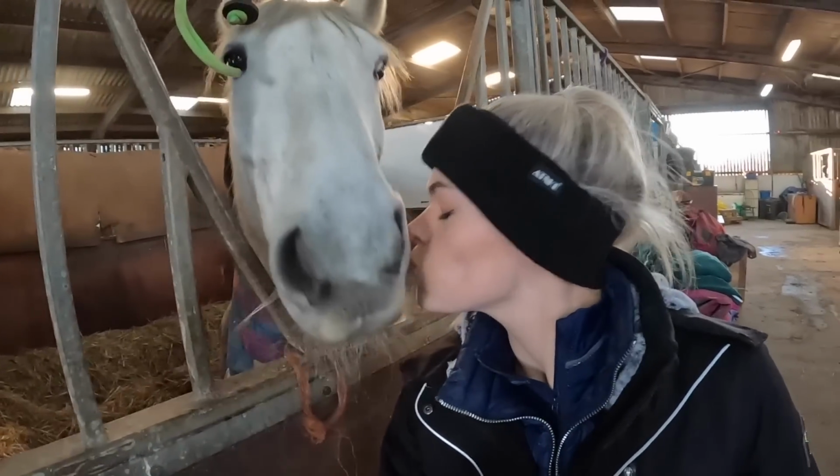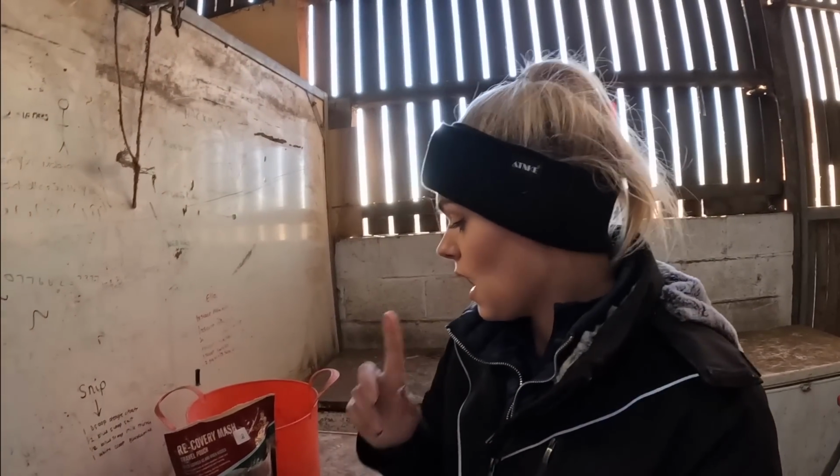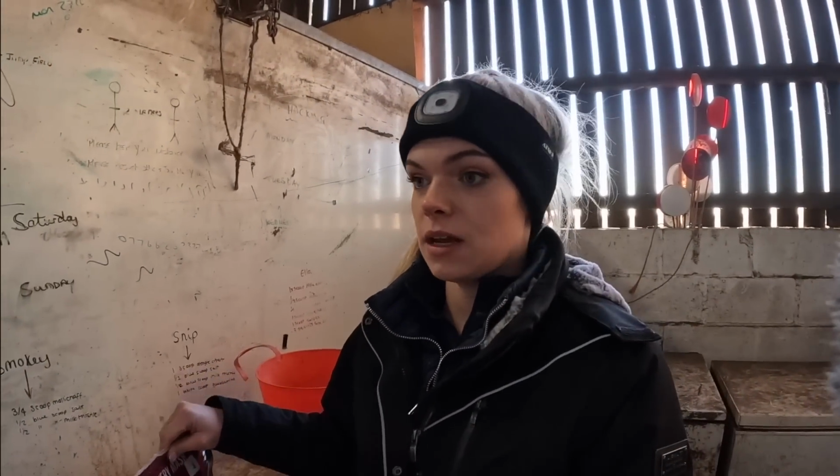So guys, it's a few hours later now and I've come back down to check on the kids, who both look... Oh, Snippy looks a bit grumpy, but Smokes is stood eating. Hey baby. And Snippaloos is like asleep. Like you, Snips. Hi baby. So I need to muck both the horses out, and I need to give Snip her antibiotics and her bute.